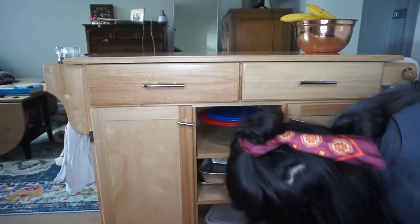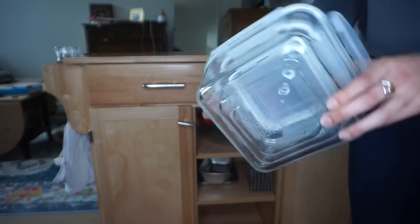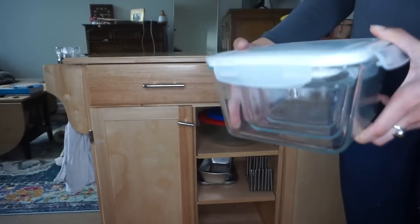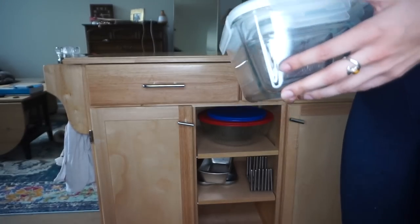And then down on the lowest shelf, I know I've talked about these in a previous video as well, but these are my glass square Tupperwares. These came from IKEA. I love these. I use them all the time. The different sizes are super convenient and they stack in each other, so it's really easy for storage as well.